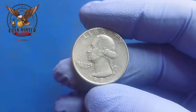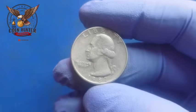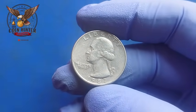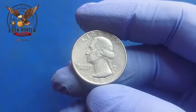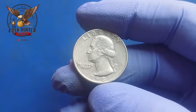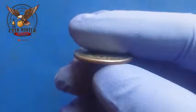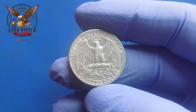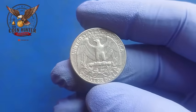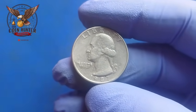You need to examine the obverse of the coin very carefully, particularly Washington's profile, the letters in Liberty, and the date 1987. If you see clear doubling, if the letters and numbers appear to have a shadow or echo effect, if Washington's face seems to have a doubled outline, then you might be holding something incredibly valuable. Use a magnifying glass or a jeweler's loupe with at least 10x magnification. Look at the coin under good lighting and compare it to images of known examples online.